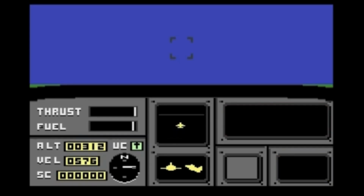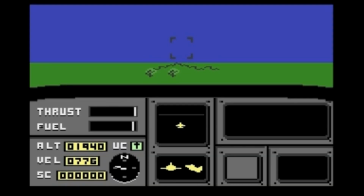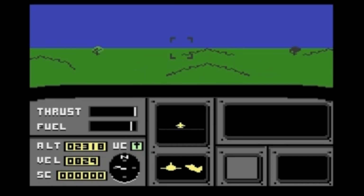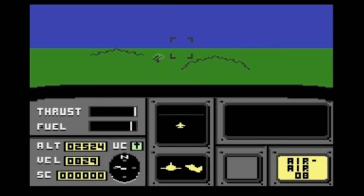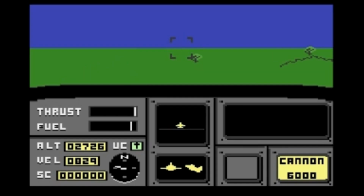So it's fully featured. You start by choosing your mission: an air mission, ground, naval, or a mixed mission. You start on the runway, like all other flight simulators, increase your thrust, take off, and you've got a nice 3D representation of the world. Obviously, it's not true 3D. Your ground is pretty much level, but you have mountains shown graphically in vectors, and some trees in the distance. So for the time, it was pretty impressive for what it was doing on this machine.